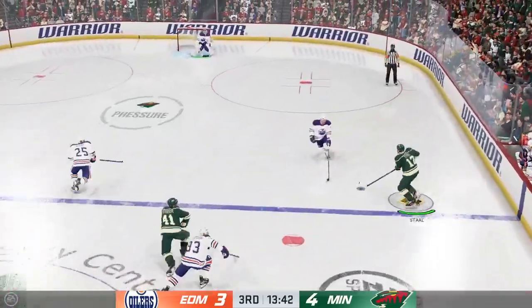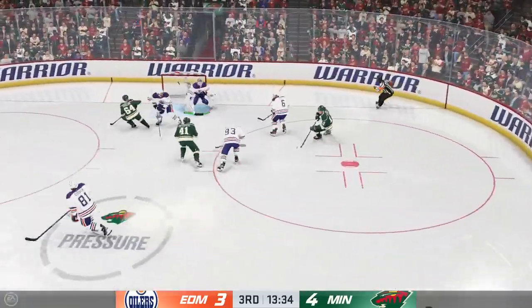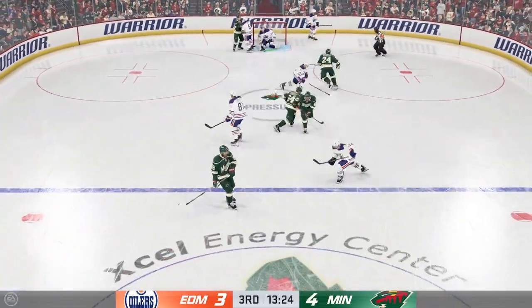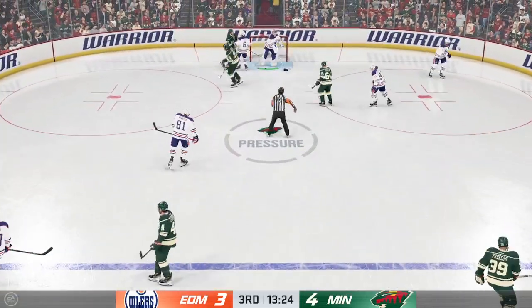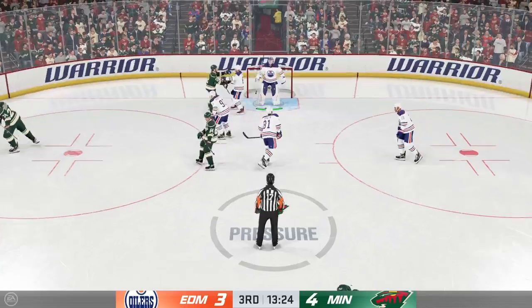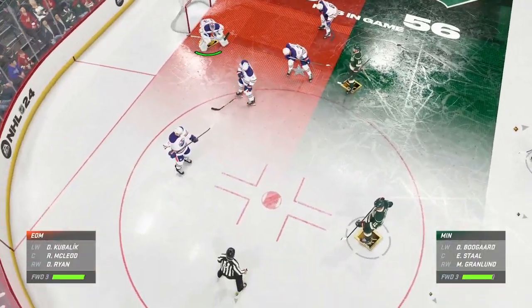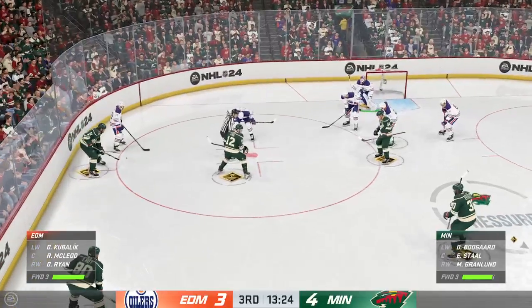And now he tries to get it across to Staal. Moves it to the middle. And that goes off a stick. Ross got it and will hang on for the whistle. Well, he's been so dialed in all game, playing confident and controlled in the crease. Minnesota's attempt to put more pucks on net has paid off as they lead it in the third.